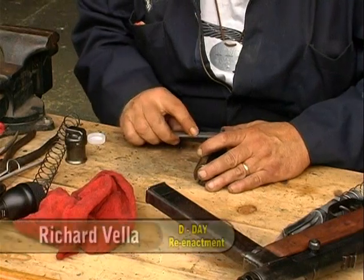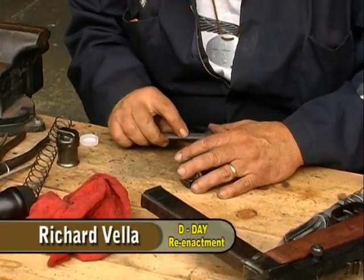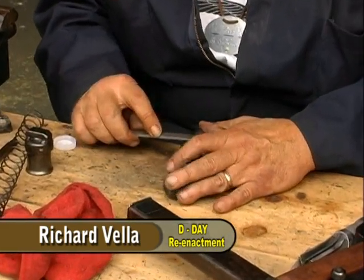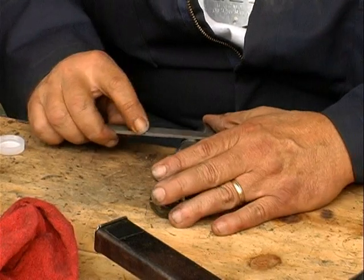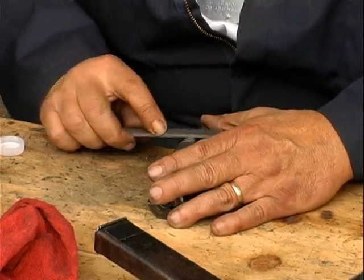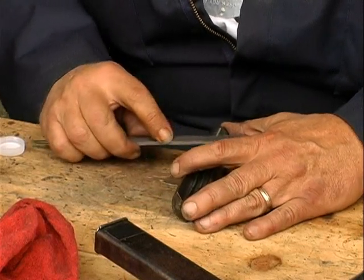Right now, one of the soldiers came in and told me he had some issues with this weapon, and what I can tell is that the bolt is really dirty and it needs a little lapping. So we are lapping the bolt so it runs smoother and it doesn't jam up in his MP28.